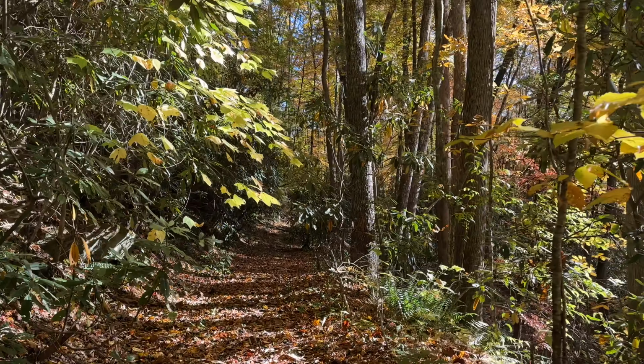Still on kind of a slight decline. I don't think it'll be too bad coming back, or at least not what I've seen so far. But we have been on a decline nearly the entire way. So the workout and the challenge will be on the way back. So far anyway.